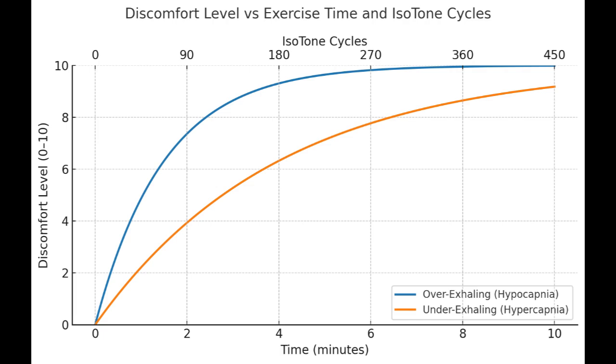So for IsoTone, the main strategy is simple. Sync your breathing right up with that rhythm. Yeah. And consciously follow the natural asymmetry we've been talking about. So it's not just breathing while you exercise, it's making the breath part of the exercise. Perfectly put. It's harmonizing breath and movement. We can break it down phase by phase, just like a workout. Okay, let's do it. Warm up first.